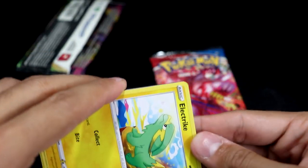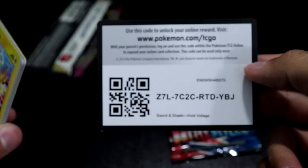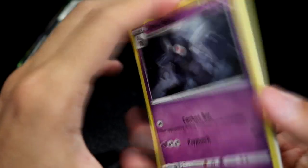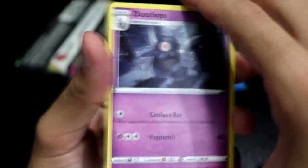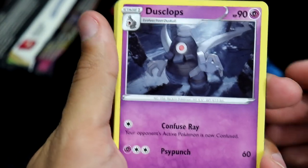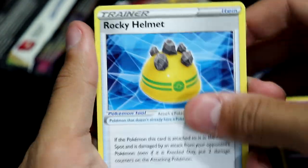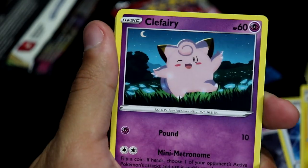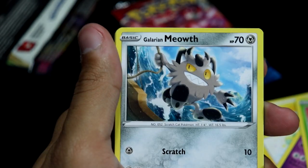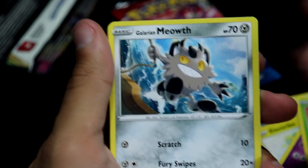That was Vivid Voltage, so we slide out the code card. Here you go. What do we have for this one? We have a Dusclops Reaching for Your Soul. So make sure you keep your jacket on, I guess. We have a Rocky Helmet, Govantula, Electrike, Clefairy. We have a Fampi, Yanma. I like that Yanma artwork. Looks cool. Glaring Meowth, sailing the seven seas, plundering maybe.